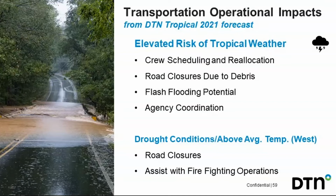And then as we look at the drought conditions, again, out west, we may have to deal with, for some of the cities and counties and DOTs, dealing with road closures based on firefighting efforts, and just assisting with other groups that are out there trying to move infrastructure from A to B to make sure that we're keeping people safe, and also in those firefighting situations.